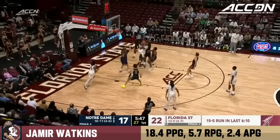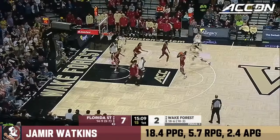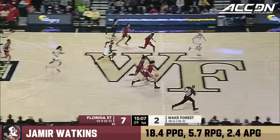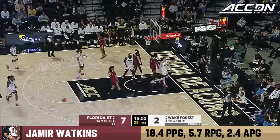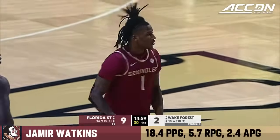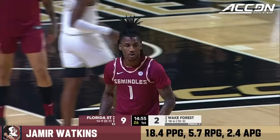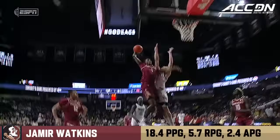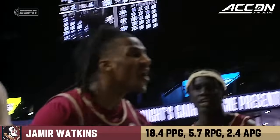Knowles forces another turnover. Watkins ahead of the steal. You can't hang on to the ball against the Seminoles, that kind of thing happens. That's their second steal. Watkins with the hammer, taking flight. It's a 7-0 Florida State run, and that's the second dunk for Watkins. Well, again, you get a steal, and down the court they come, and they are really good when they can play in transition.